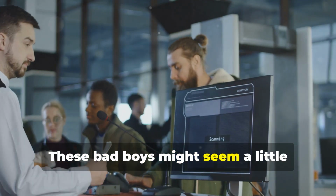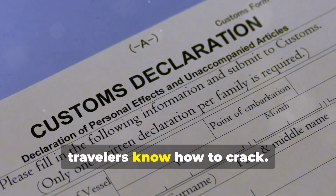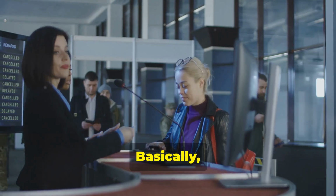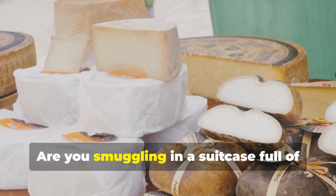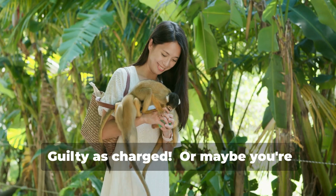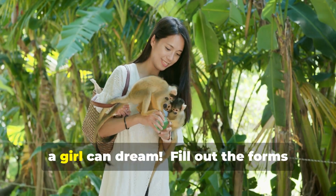These bad boys might seem a little intimidating at first, like a secret code only seasoned travelers know how to crack. But don't worry, it's not rocket science. Basically, they just want to know what you're bringing into their country and why. Are you smuggling in a suitcase full of exotic cheeses? Guilty as charged. Or maybe you're trying to sneak in a pet monkey disguised as a carry-on. Hey, a girl can dream.